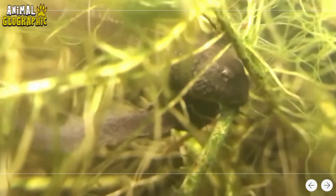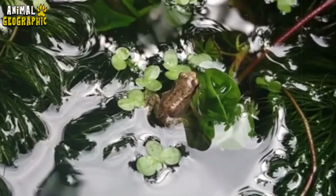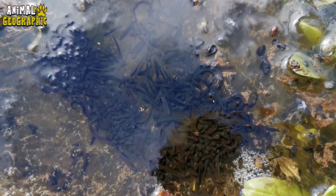The small tadpole legs. By the 6th week of the tadpole's life, the back and front legs of the frog emerge, and with the appearance of some organs, others disappear. Especially, the tadpole tail disappears with the development of the front legs, and its skull becomes more solid and consists of bones after it was made of cartilage that made it flexible.